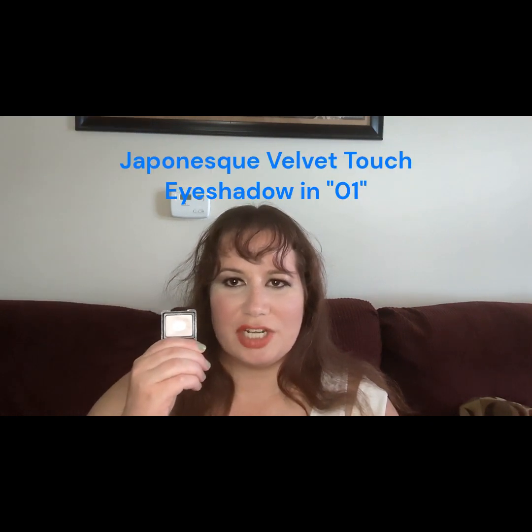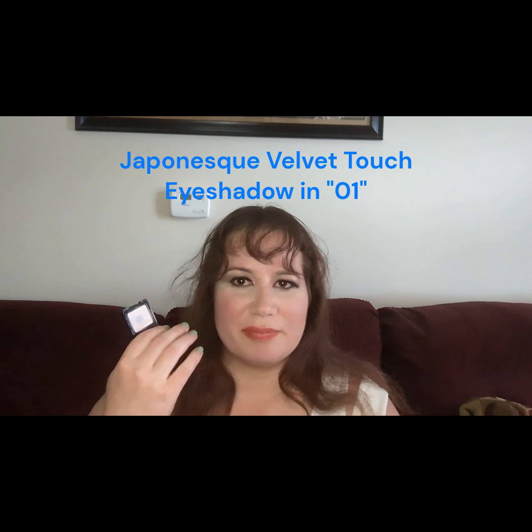I was also still working on the candlestick from my intro. This is something that's brightening or illuminating. I picked the Japanesque Velvet Touch eyeshadow in the shade 01. It's something I usually use as an inner corner highlight. My goal was to use it 7 times. By the first update, I had used it 3 times. I did use it the remaining 4 times, so I could use the candlestick in a suggestion.